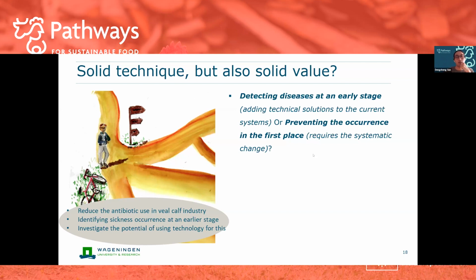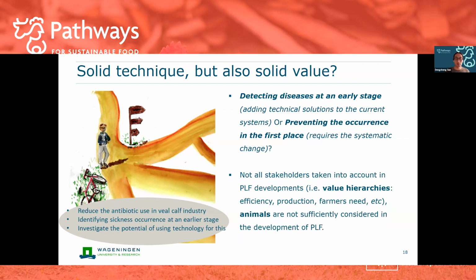But what we want to ask is, are we asking the right questions? Is the question detecting diseases at an early stage, or should we focus more on preventing the disease occurrence in the first place? That's also what Alex talks about for the development of such technologies, because what we found is they didn't include animals in this process. If we think of all these solutions, we could identify the sickness at an early stage, but the reality is the animals still get sick. The housing systems, they still live in the same system. So we didn't change the situation.